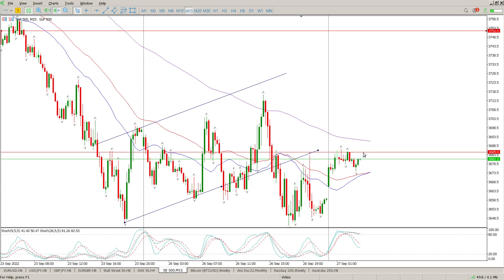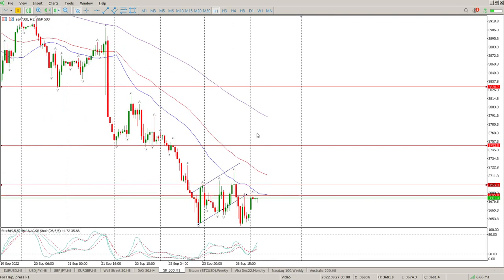So if we reject this area, the other thing to bear in mind is you do have this swing high and this swing high, which could also offer resistance. And you just need to go back to the hour just to keep yourself in check. You can see there the sellers coming in off there. So there's nothing that indicates that that's not going to happen again.